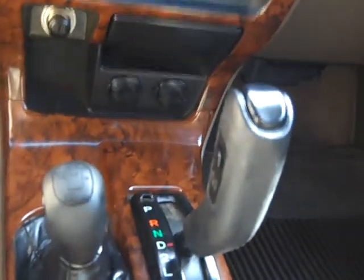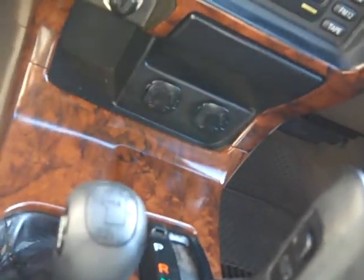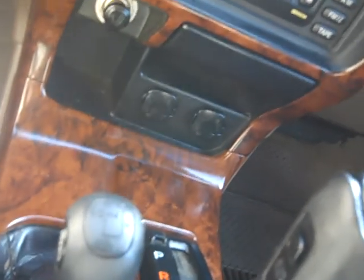It's automatic 4x4. Since it's a limited, it has the all-wheel drive feature. It is a 2x4, 4x4 mode, so you can have it in 2x4 to save on gas, or you can click this all-wheel drive button, and when the truck needs to be in 4-wheel drive, it'll automatically go, or you have an actual 4-wheel drive system along with 4Low.